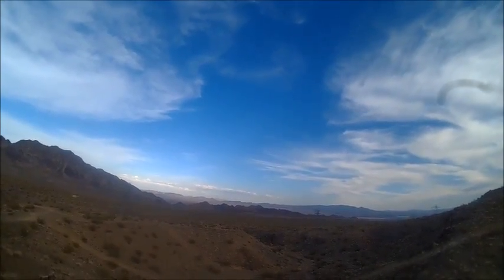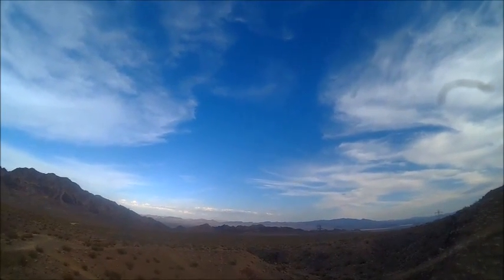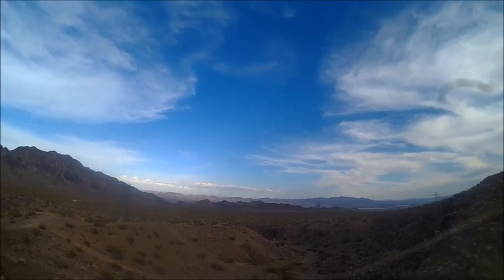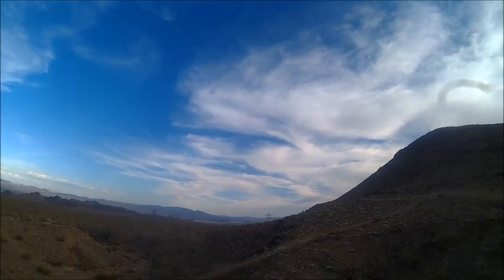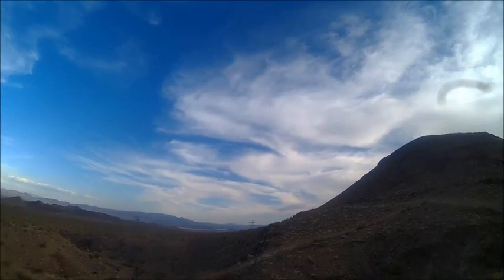Out that way is, I think it's Nelson. What is that, Nelson over there? I don't know. I think that's Nelson. There's that big solar power plant.